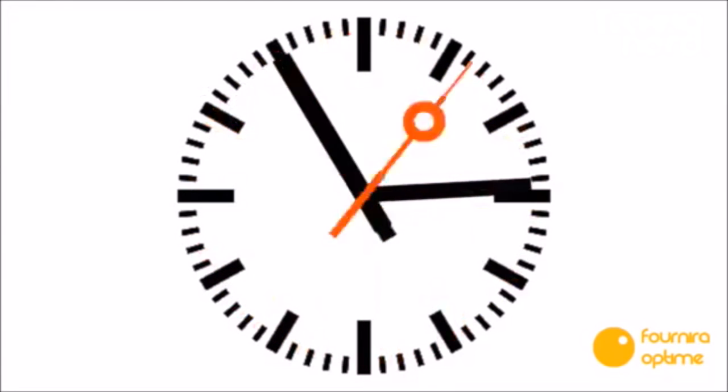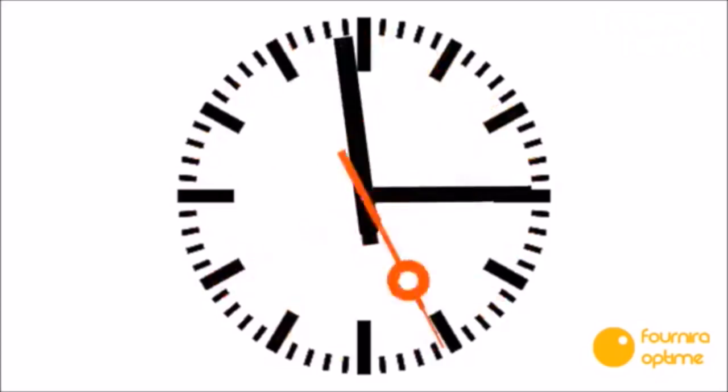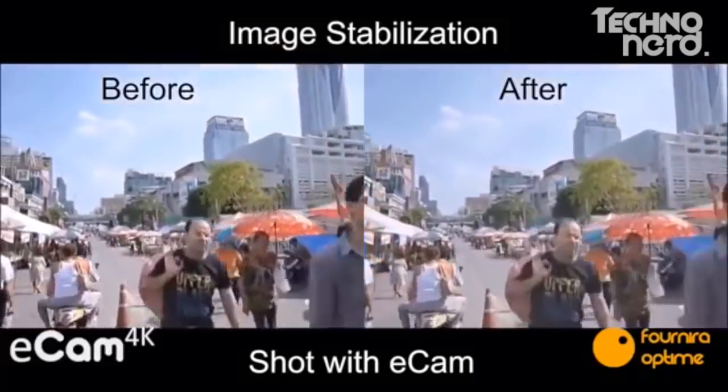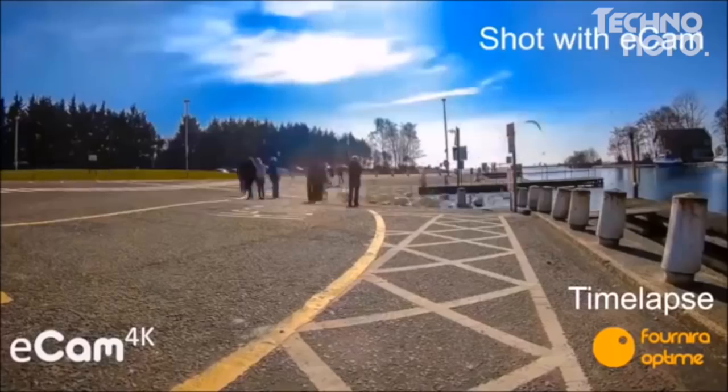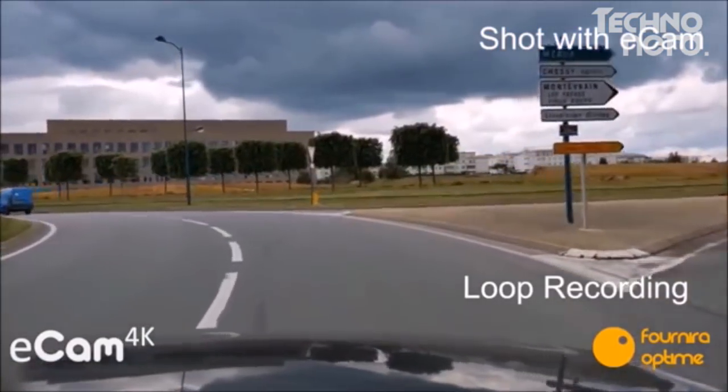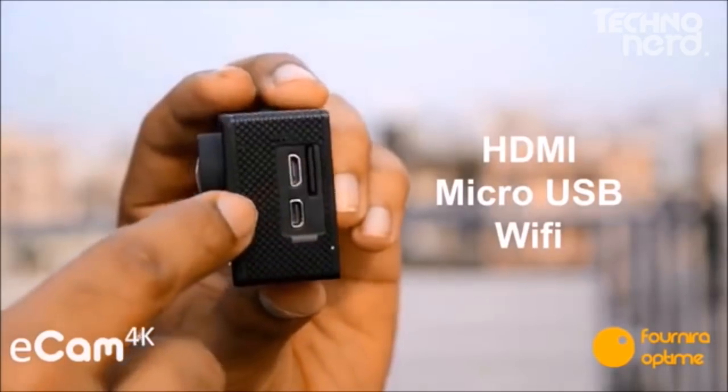Do you already think it's a great product? Just hold on, as the party is just getting started. Ecamm comes with all the high-end features like image stabilization, slow motion video recording, time-lapse video recording, loop video recording, data stamping, along with connectivity features like HDMI, micro USB, and Wi-Fi.